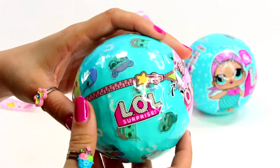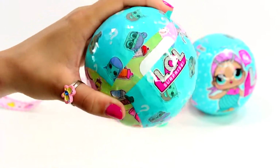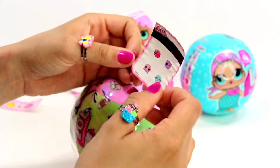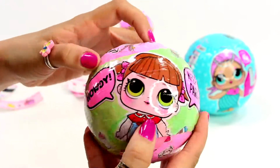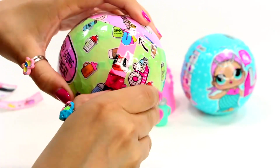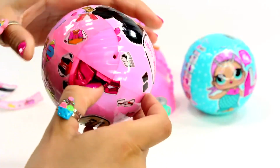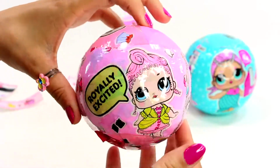Okay, now we'll unzip the star zipper. Zip! And of course, more stickers that I'll add to my collector's guide at the end. Oh, I love all the pictures of all the little baby bottles. Howdy, keep going, partner. Zip! And I will do that. Howdy-how! And it says, getting closer, score! Royally excited. I am royally excited.